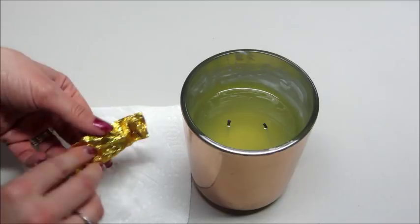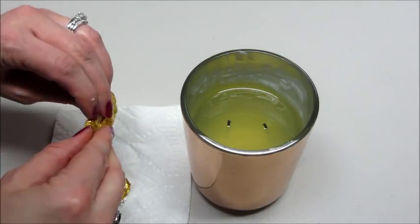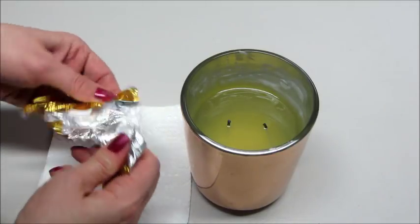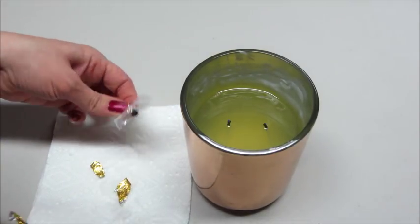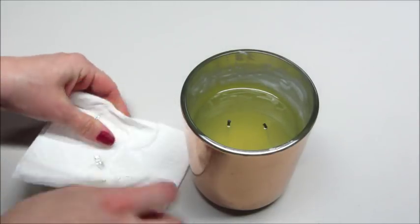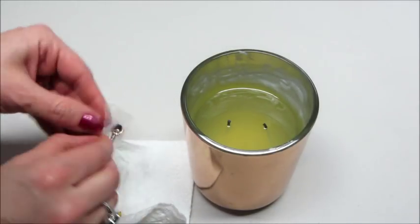And I was very excited when I saw the ring that I got. I really love rings that are rose gold with black stones. And this one is very, very pretty.